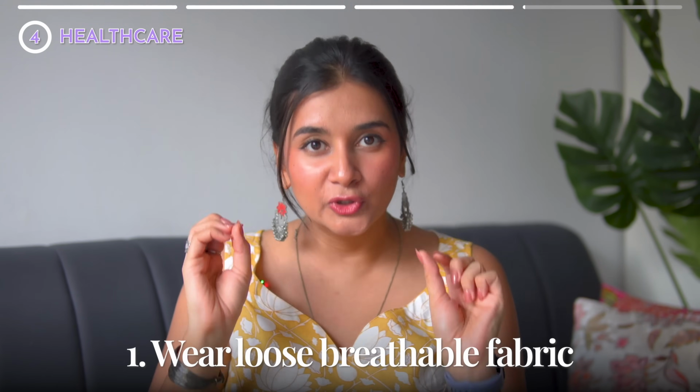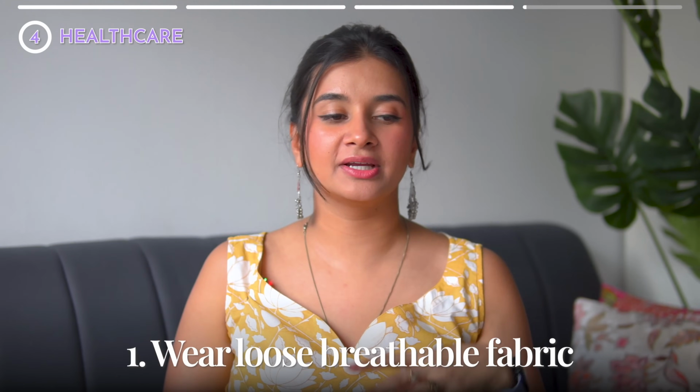Next, we come to overall healthcare during the summer season. One, wear loose, breathable fabric. Cotton is, of course, a go-to. Very light silk can also do the job. Avoid polyester, avoid things that stick to your skin because, again, they trap moisture. If you are somebody who's prone to skin rashes from moisture, it can make them a lot worse. So wearing breathable clothes is a no-brainer.